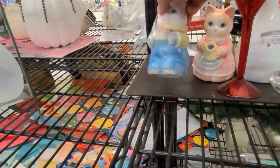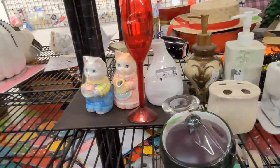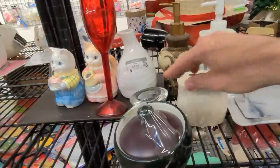Figurines back here. Some damage on her. Candle holders. Bathroom bits.